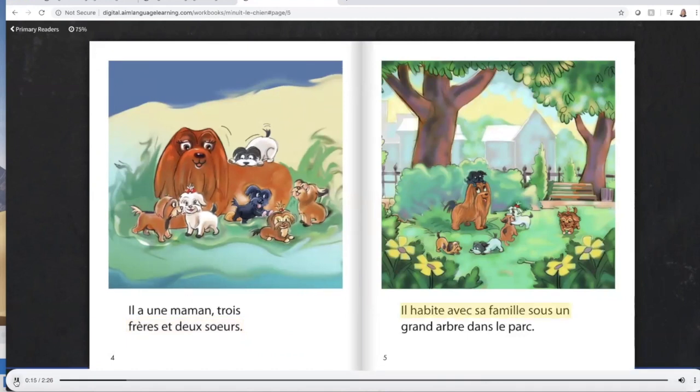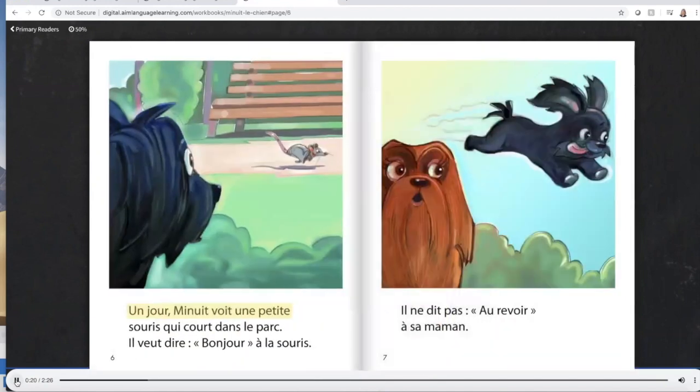Il habite avec sa famille sous un grand arbre. And you can have it read very slowly at 50%. Dans le parc. Un jour, Minuit voit une petite souris.